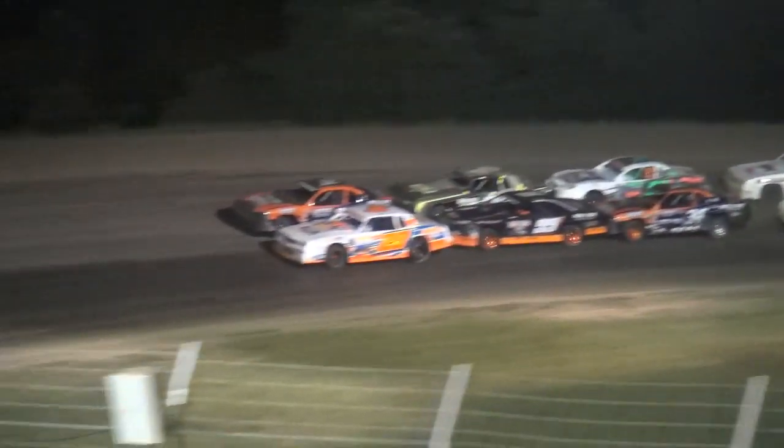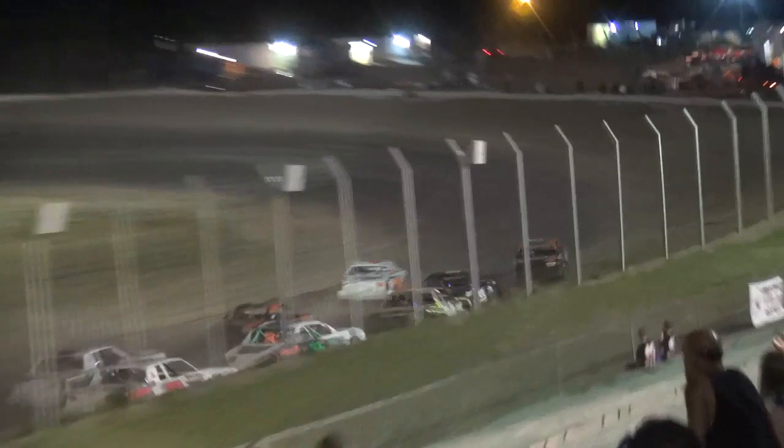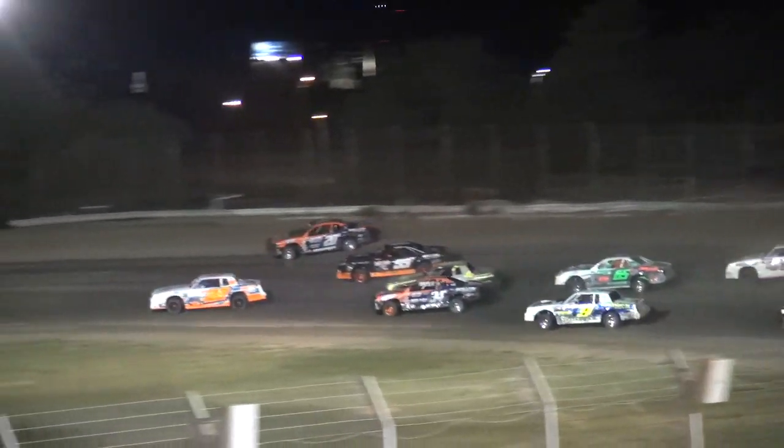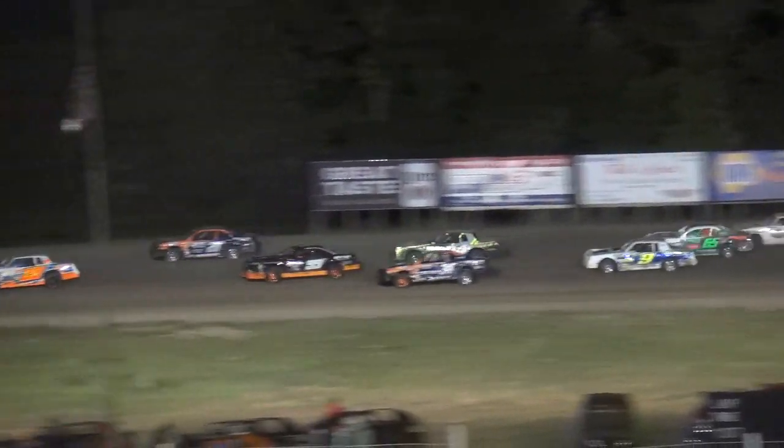Here we go, race fans. Your race at its own. Going green down the front straightaway. Barnes going to try to lead them as we head into turn number 1 with Mason on the outside. Mason slides up the racetrack. Let's just do a 4-wide salute as we go down the back straightaway.